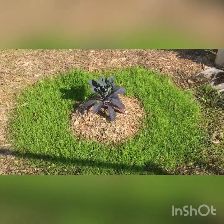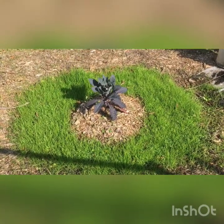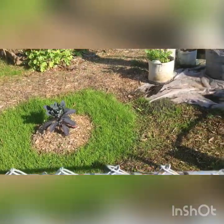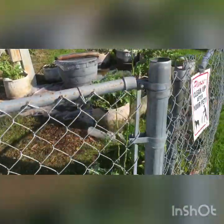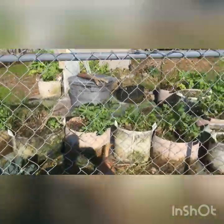This is one of my favorites recently. Purple kale, that green rye around it. But yeah, it's been a little while since we did a garden tour, so hey little farm dog. Let's go see what's going on in the garden.